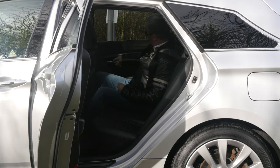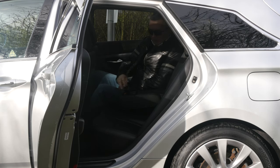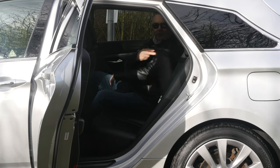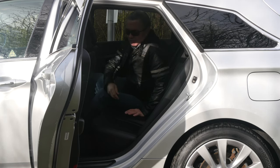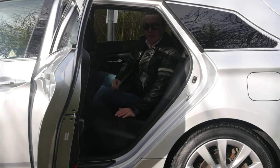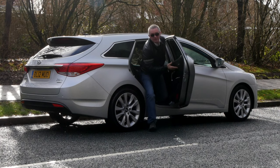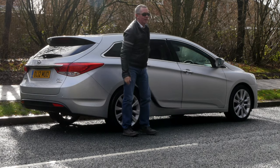Brushed aluminium door handles. Rear armrest with two big cup holders here. So really, really nice car. Over mats, it's like new in the back here. It really is lovely. I'll just take you for a ride in it.